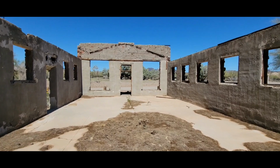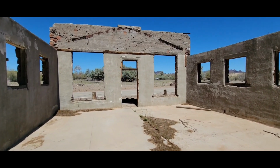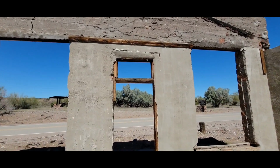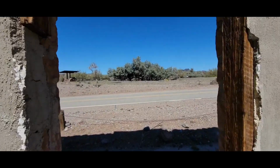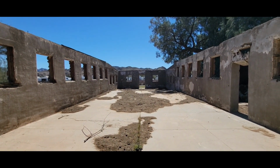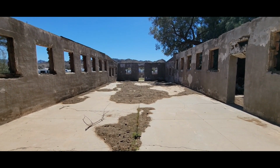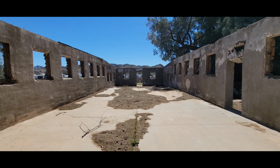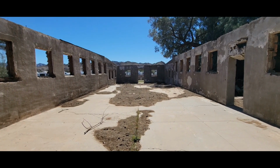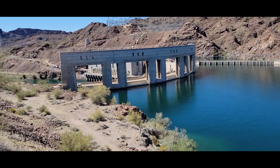How cool is this place? Still standing, and you know what's cool? There's no graffiti or anything in here. That's pretty cool. Well, this is what's left of the town of Crossroads, California. Let's move on to something else. Hopefully we can see some burro. I'll get some video of the burro. And we're going to go across Parker Dam and back to the Arizona side.